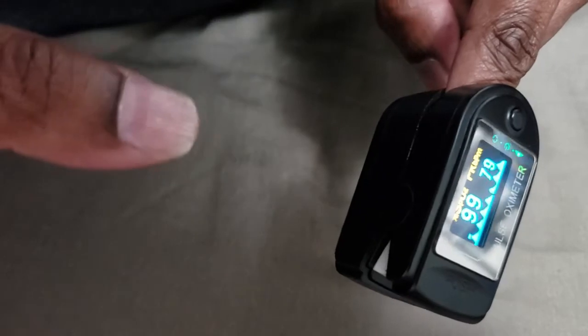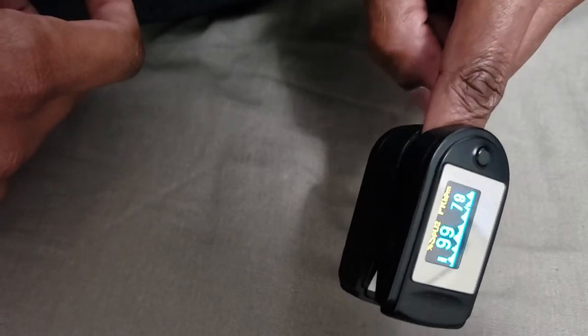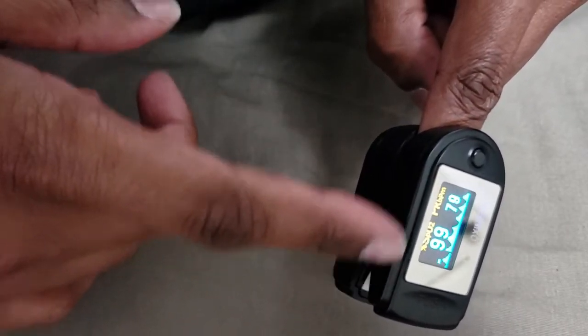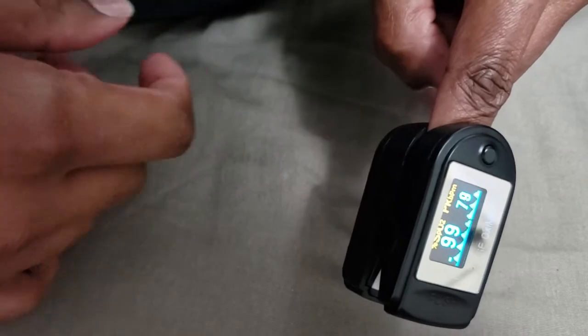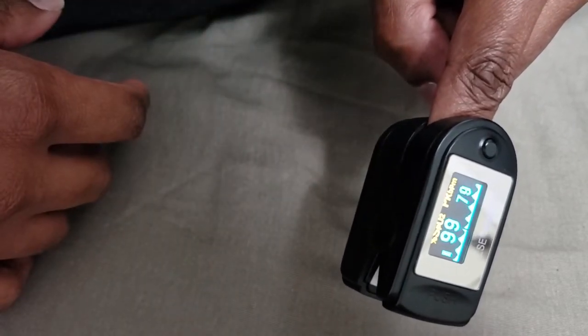That's max oxygen. Usually it won't say 100% on these. It'll say 99. That is max. So that is as good as it gets. All right. And if I start to get a cold or maybe I have some coughs or something, I can put this on and check and I see, oh, my lungs are working pretty good. This is okay.